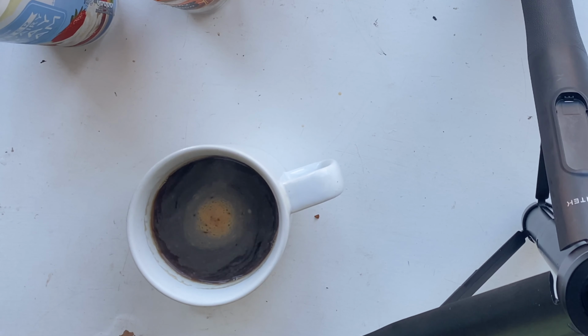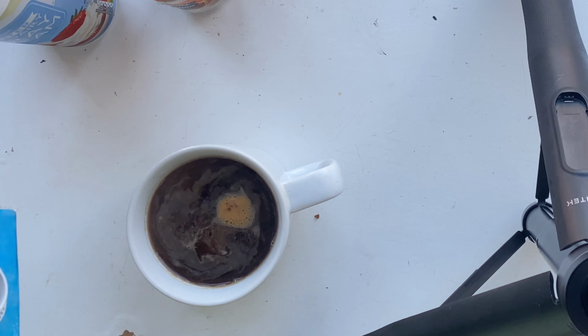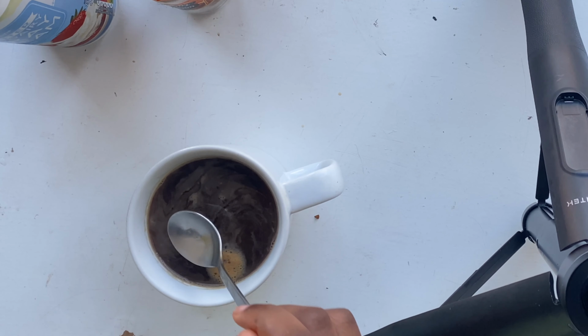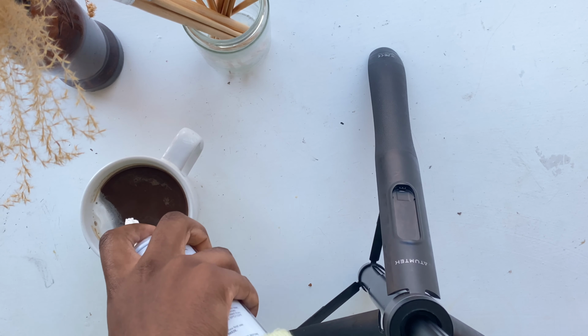It's been a while since I've had almond milk. There was a period in my life where I was vegan and I only ever drank almond or soy milk, so I want to say it's good to be back, but under the circumstances it's not. That's probably gonna mess this up, all right, let's try that again.